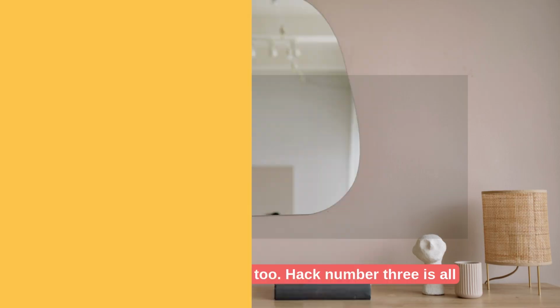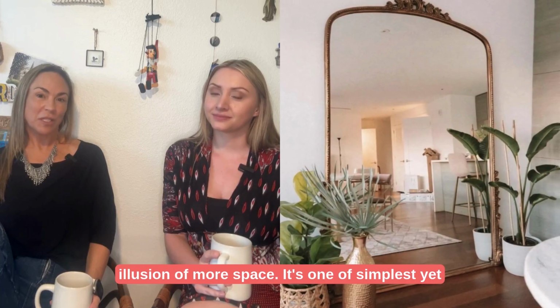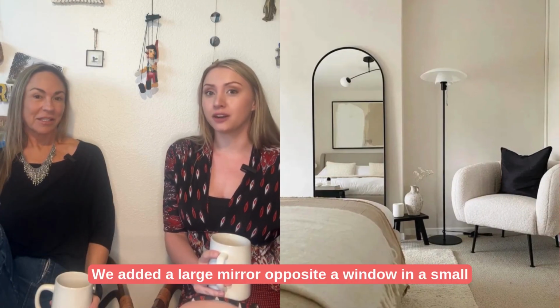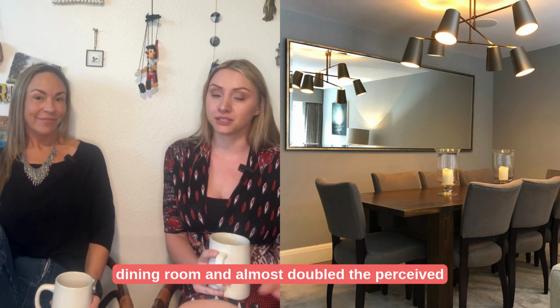Hack number 3 is all about using mirrors to reflect light and create the illusion of more space. It's one of the simplest yet most effective tricks. Yeah, mirrors can be like magic. We added a large mirror opposite a window in a small dining room, and it almost doubled the perceived space.